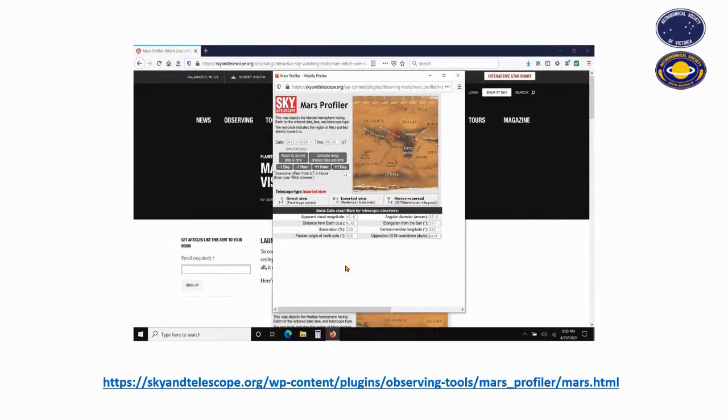Now, if you've got a large enough telescope and good viewing conditions, you should be able to see some of the darker markings on the planet through your telescope. If you'd like to know what those features are that you're seeing on Mars, Sky and Telescope magazine has a website listed down here. Just put Sky and Telescope Mars profiler into your search engine and you'll find it straight away. By giving it your location, the date and time, you'll get a diagram which shows you exactly which face of which part of Mars you're looking at that very moment. So, a really good, useful tool to have.